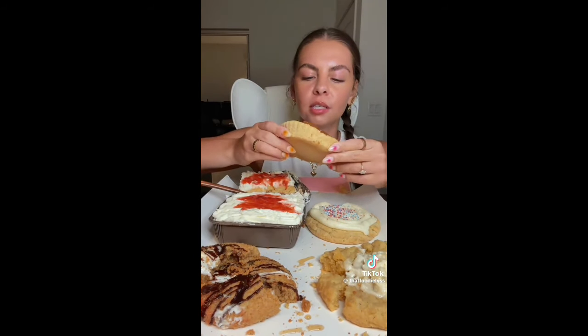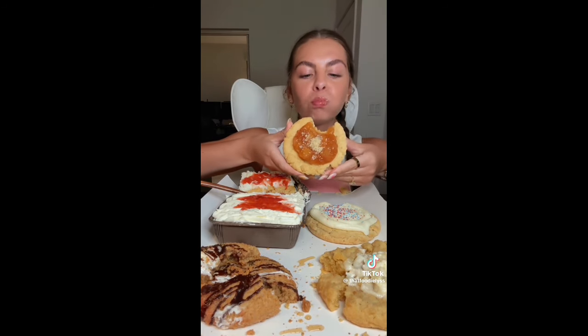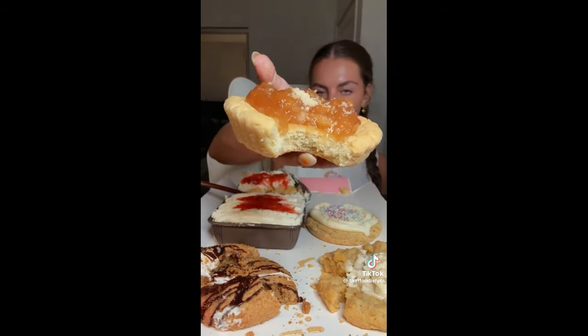Last is apple pie. I've heard mixed reviews on this one, so I'll try it for myself. I mean, yeah, it's giving what it's supposed to. I'm not one that loves pies in general, specifically fruit pies. I prefer those cream pies, you know what I'm saying? So yeah, that one's like a meh for me, maybe 5 out of 10.